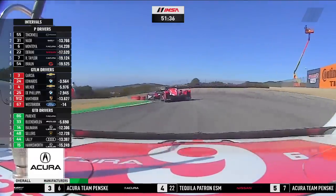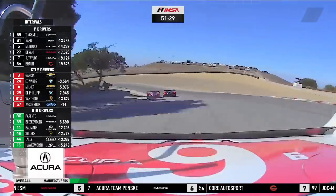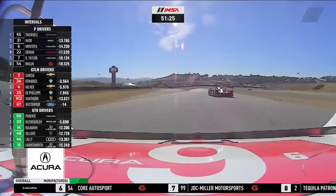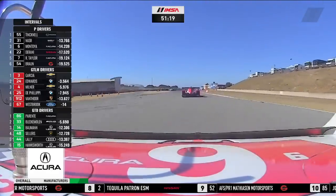Antonio Garcia leads for Corvette, the number three team, leading the championship, leading the GT Le Mans standings right now, from Jonathan Edwards, who's 3.5 seconds back in the first of the BMWs, the number 24, and then Tom Milner. And it's a Chevrolet, BMW with Conor DeFilippi in fourth position.